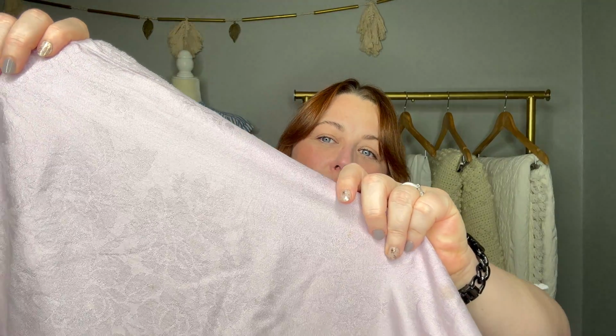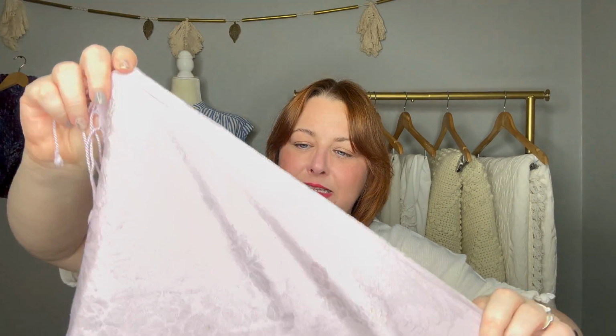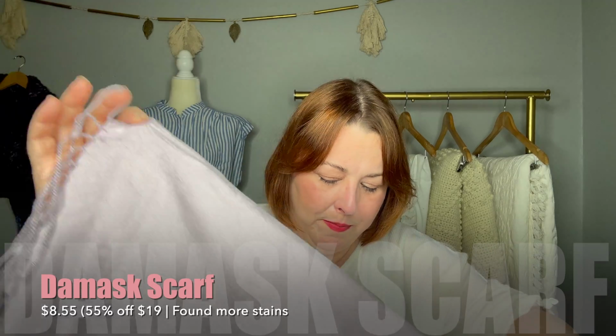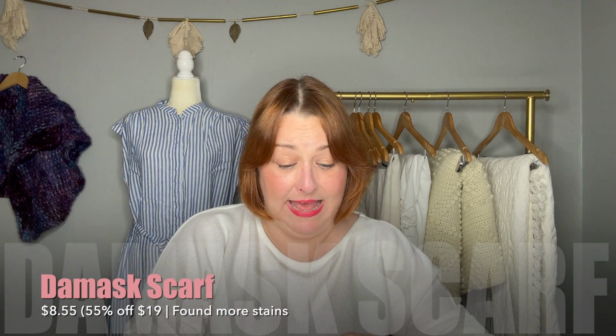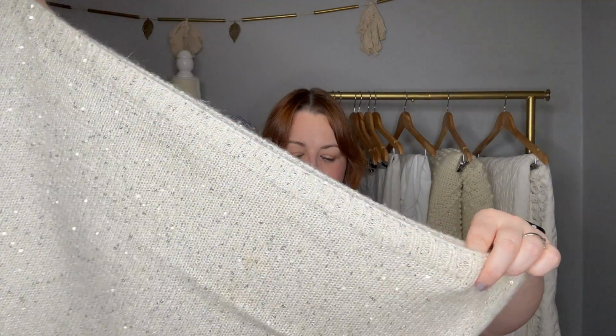And this is cool because I want to see if you could tell right there, but it's a damask, like a damask print. You can see it's a little floral pattern, so purple, lavender, tone on tone, all over floral, really pretty raw edge. Another infinity scarf that's giving me all the Y2K vibes.